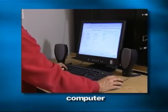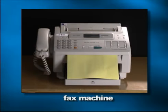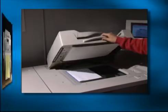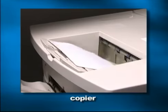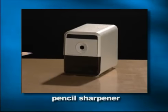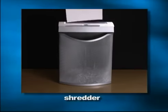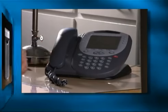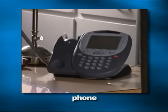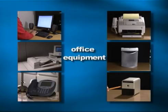Computer, fax machine, copier, pencil sharpener, shredder, phone. Let's review.